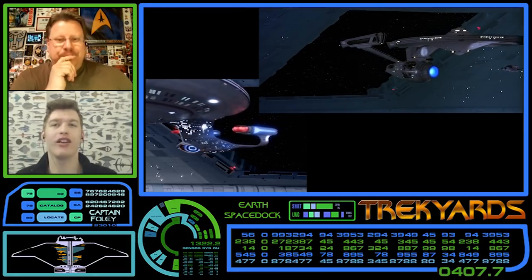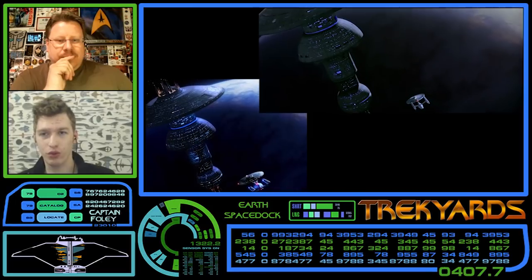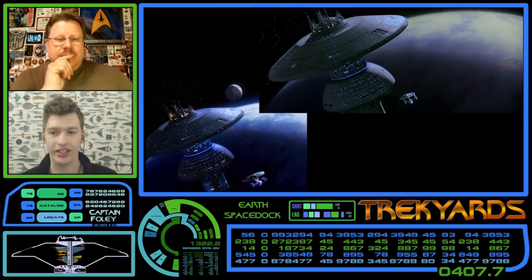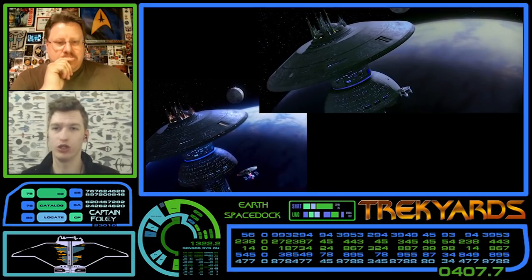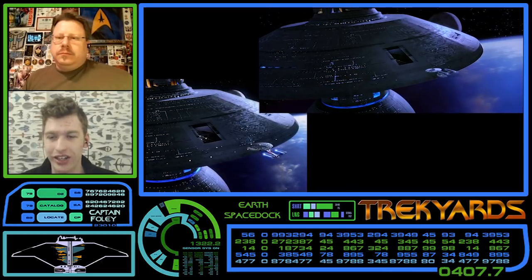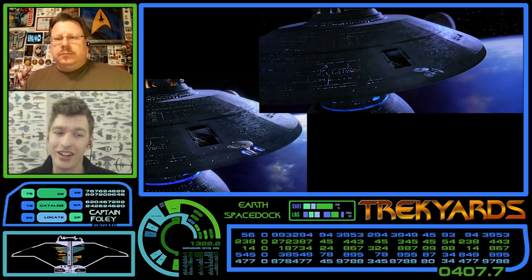But I absolutely love the idea of different doors. I hadn't thought of that before starting Trekyards. We've discussed this previously. It's like, yes, different doors, obviously. I mean, why wouldn't you have multiple varieties? There really isn't much I don't like about the design. Just that big continuity thing and not seeing it enough.